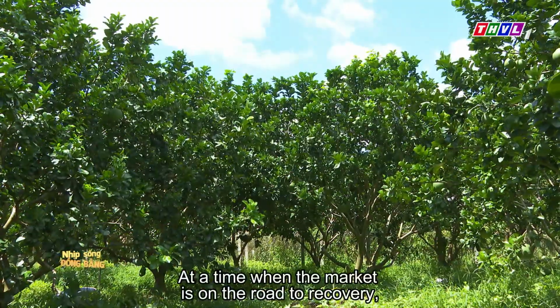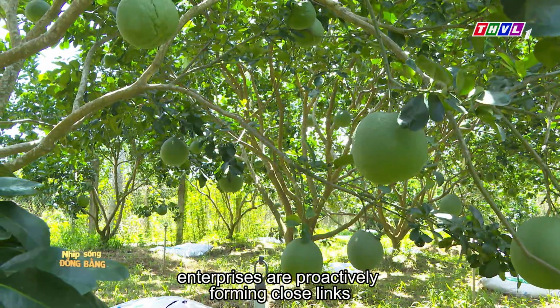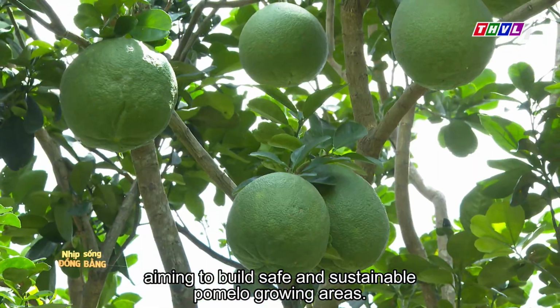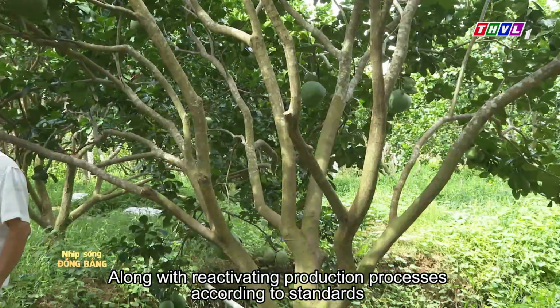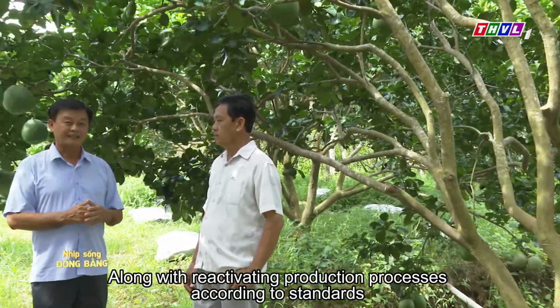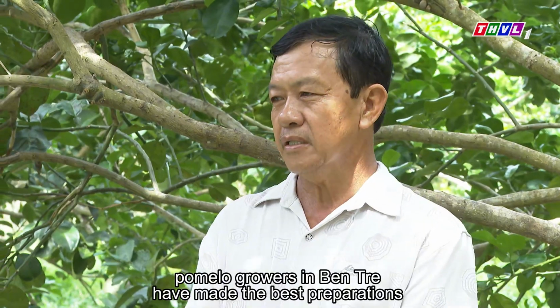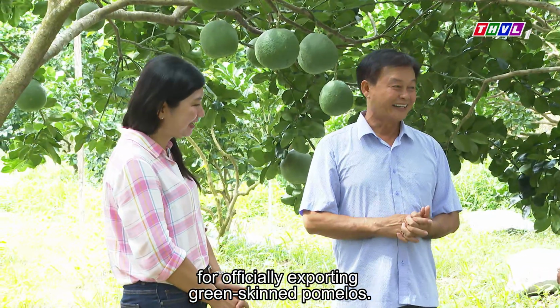At a time when the market is on the road to recovery, enterprises are proactively forming close links with cooperatives and pomelo growing groups, aiming to build safe and sustainable pomelo growing areas, along with reactivating production processes according to standards, such as VGAP, Global Gap, and registering growing area codes. Pomelo growers in Ben Tre have made the best preparations for officially exporting green-skinned pomelos.